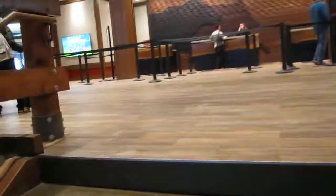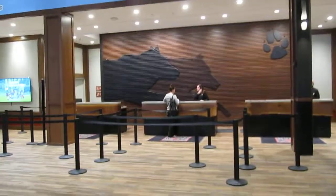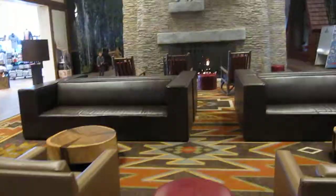The front desk is the same area where it was, but now it looks more wilderness, and I wonder who took down the palm trees over there. Okay, I'm pretty much back to where I started, which is the lobby. And I pretty much did all the changes I could come up with off the top of my head.